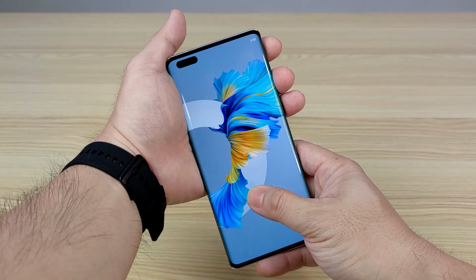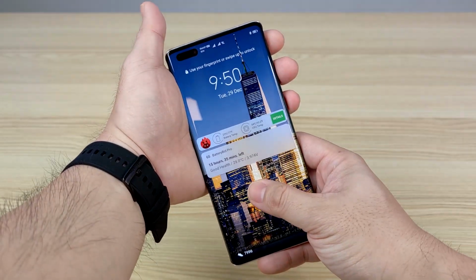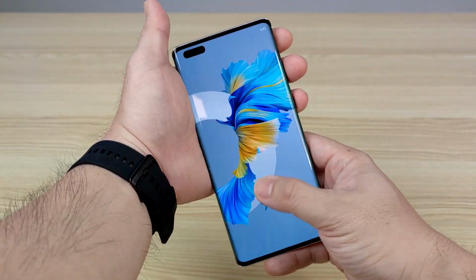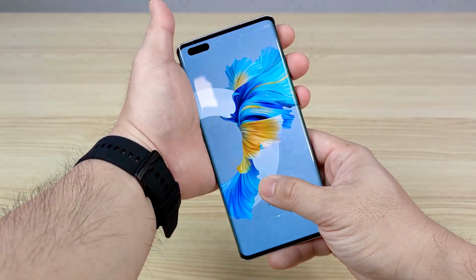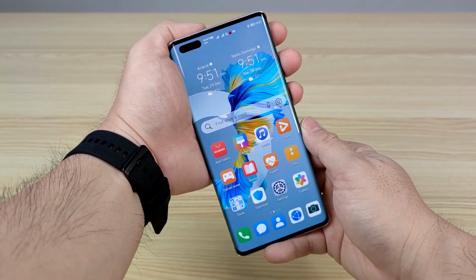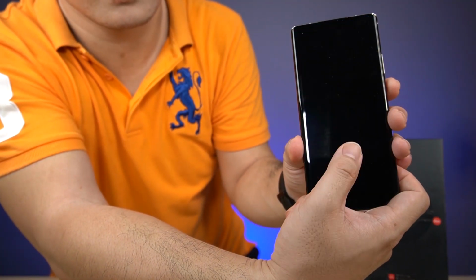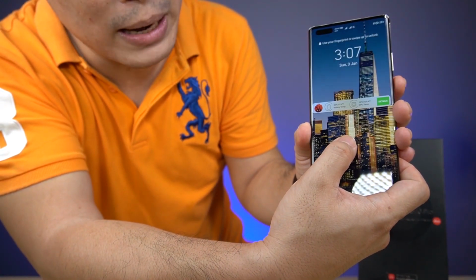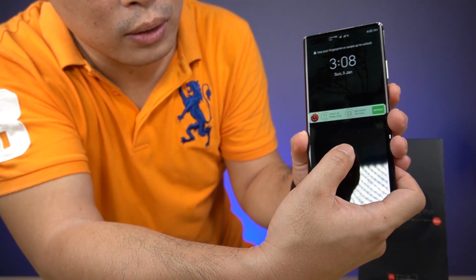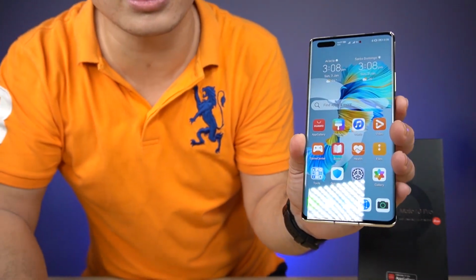So guys, meron siyang built-in na in-screen fingerprint scanner. And masasabi ko sa inyo, very, very fast ang kanyang reaction. Tara, i-try natin. Mabilis ang kanyang reaction, no? Diba? Halos wala pang 1 second na unlock ko na ang aking phone.